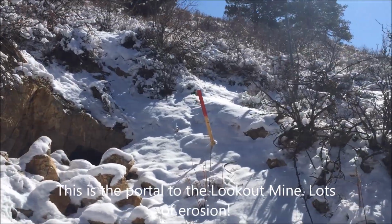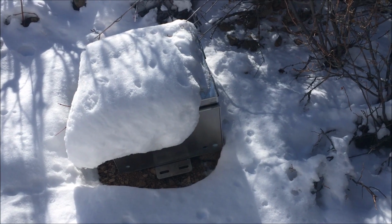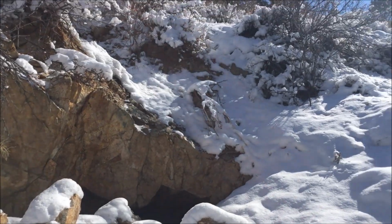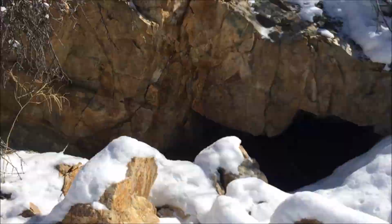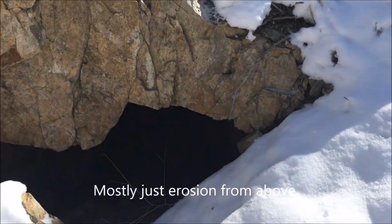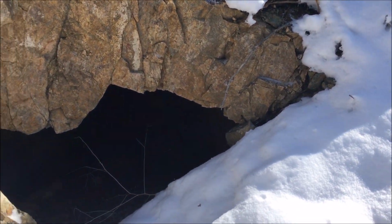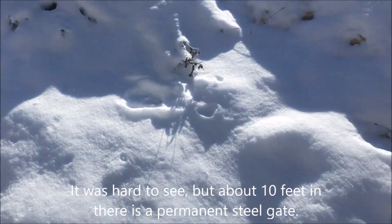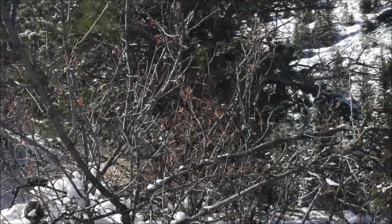This is for shaft 21. I don't know what that is right there. I don't know if this was collapsed, if this was intentionally collapsed. You know, this rock could have very easily slid from up there. But to my surprise, this tunnel is not blocked off. There's no gate. Looks like it's just erosion. So, very interesting.